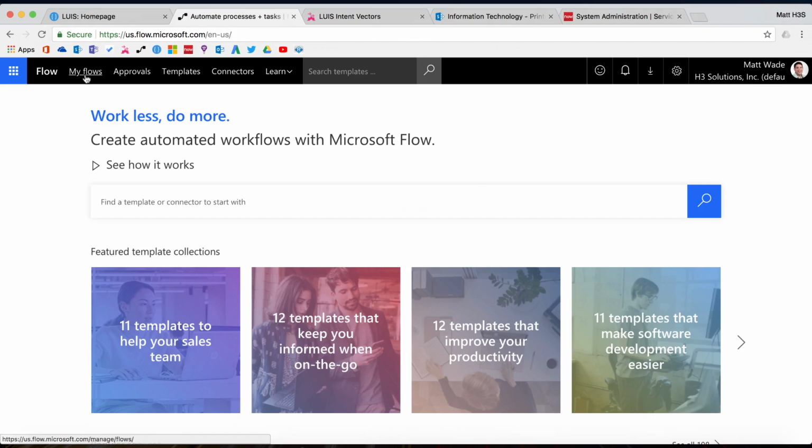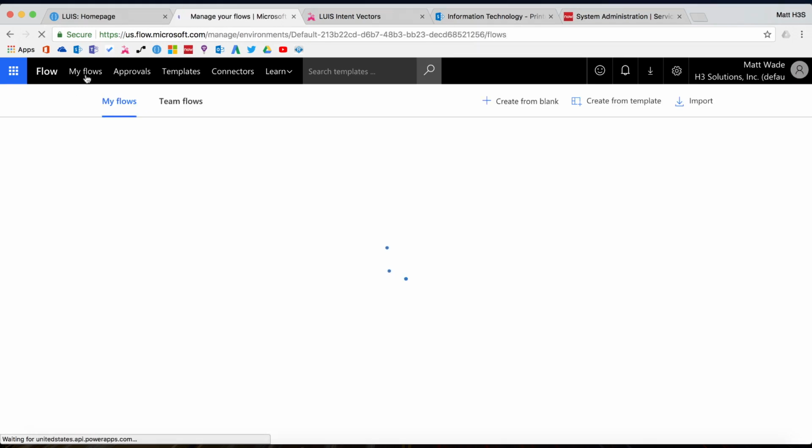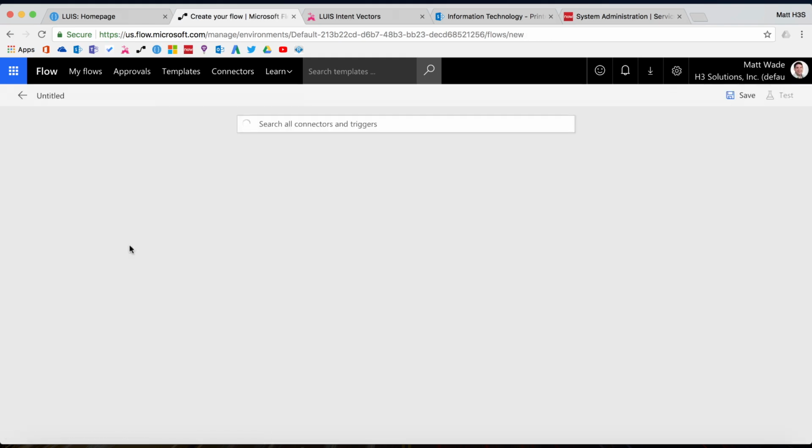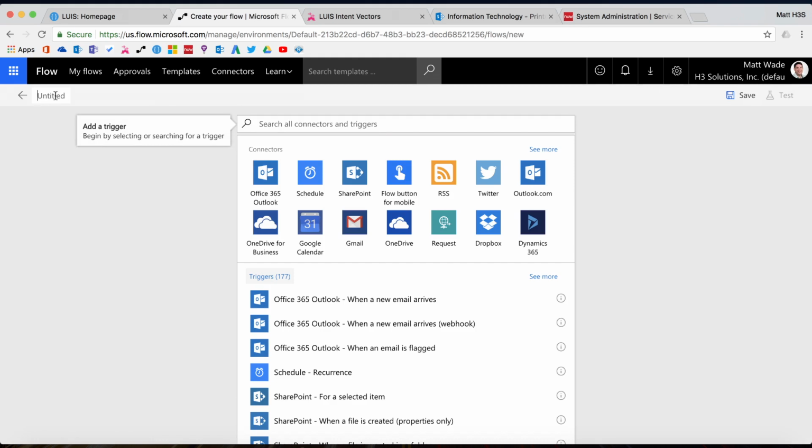And now we jump into Microsoft Flow. So I'm going to click My Flows, and I'm going to create a flow from blank. One thing about this is that you cannot take the flow that we built last time and just replace the trigger. We actually have a different trigger that we have to use in this case. So if you're going to use intent vectors, make sure that you are building them from the very beginning, because otherwise if you build one flow and then try to copy and paste it, you can't do that with Flow yet. I'm sure that's on the way, but it's not something that you can currently do.